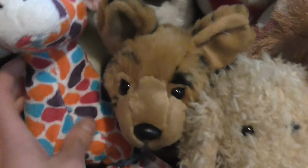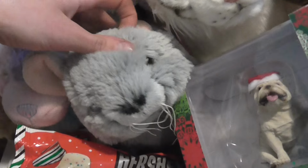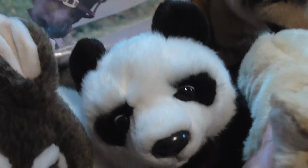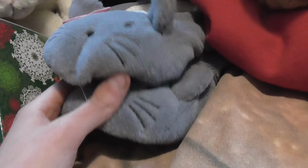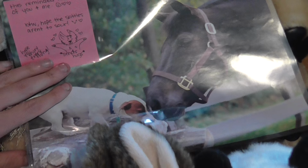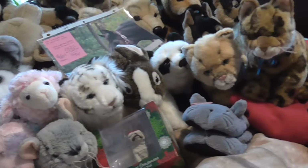This little cutie, and this one, and this, that one. And this is so cute. And that one, and this adorable thingy, sheep. This one, and that one. And these two, so cute. And these two, and this awesome shirt I'm gonna try when I finish this video. And this awesome picture. And this awesome ornament. And this one, and this card. And all this tasty candy, I bet.